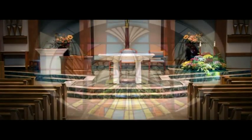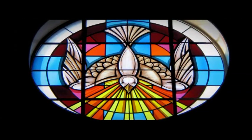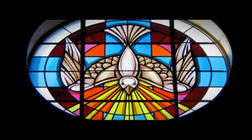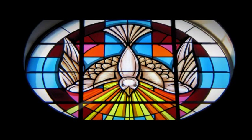The Holy Spirit window above the baptismal font reflects 7 rays to symbolize the 7 gifts of the Holy Spirit: wisdom, understanding, counsel, fortitude, knowledge, piety, and fear of the Lord.